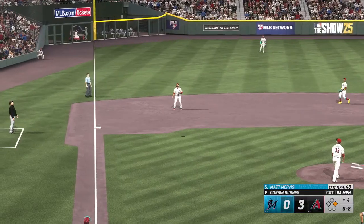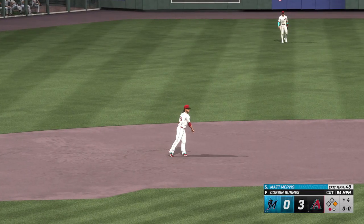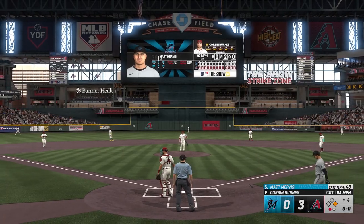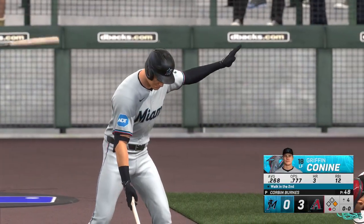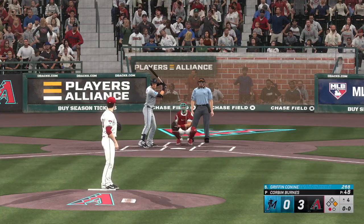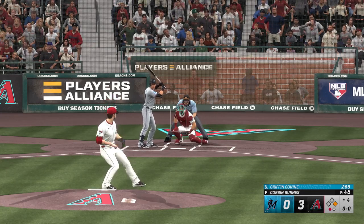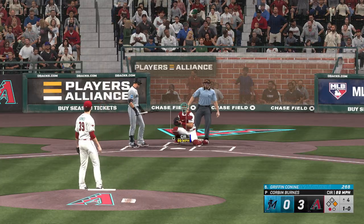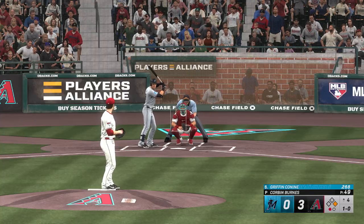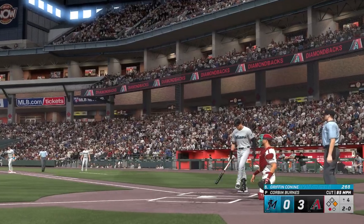Broken bat, and it's popped up. Suarez makes the grab, 1 down. Now the left fielder, Griffin Conine, walked his first time. And takes low for ball 1. And another ball. Ball 2. Last 2 pitches have been down in the zone.